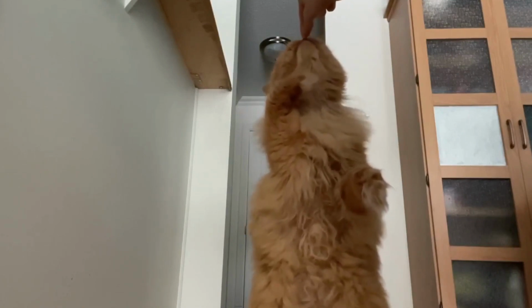Spin. To teach spin, you'll need to use either a target stick or your finger to lead your cat around in a tight circle. Pair this behavior with the spin command, a click as the trick is performed, and reward with a treat.